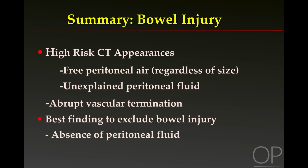So in summary, the high-risk CT appearances for underlying significant bowel injury are the presence of free peritoneal air. But again, regardless of size, a small amount of air can have a significant consequence, and the presence of unexplained peritoneal fluid. An abrupt vascular termination is very high risk, and we should look for it. Unfortunately, or fortunately, it is a very infrequent finding in children. And the best finding to exclude bowel injury is the absence of free peritoneal fluid.